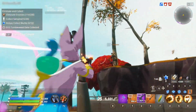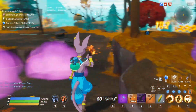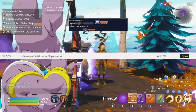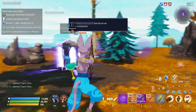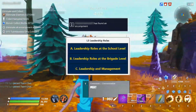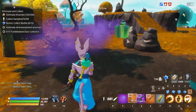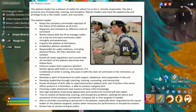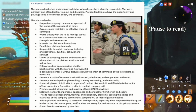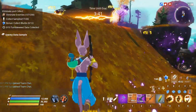But to get things started, the best thing I could do for you guys, if whatever I say doesn't make sense, is to check CR 3-22 Cadet Corps organization. That always is a good place to start. And for things at the battalion level, you should 100% check out the L3 strand, L3A in particular. But for our purposes, we're going to be looking at L3A5 because it's a little more direct and specific than 3-22 is going to give us. So to talk about what a platoon leader does, right here.